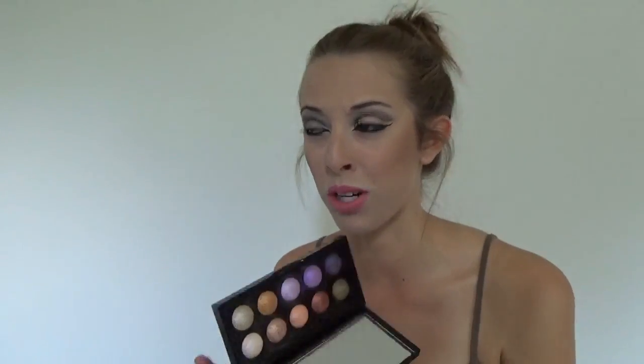So I've never actually really gotten to use this too much. I guess I could apply with my finger, but when you spend, I think this was $25, I don't remember. When you spend like 25 bucks on a palette, you at least want the color to come off on a brush, and these just don't. So even if you were interested in a color that's different than this, if it's one of the Sephora ones like this, it's probably gonna have the same problem. I really wouldn't recommend it.